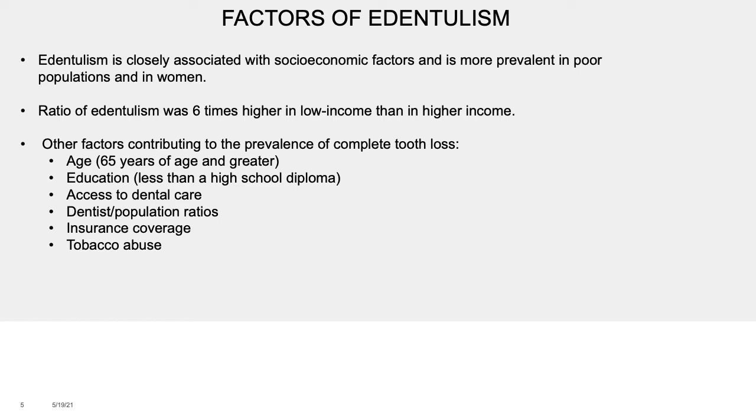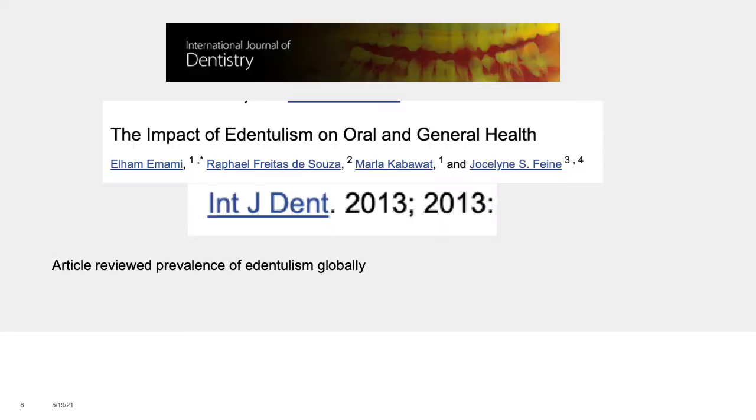She had a canine that was palatally displaced, causing irritation, and the dentist down there said, just pull it. I'm thinking, what? She's 22 years old. She needs that tooth for a while. There are problems with the way your jaws function. Canines provide guidance. So again, I'm really trying to get this through tonight that we are doctors of dentistry, okay? Obviously, there may not be enough dentists in the population. Insurance coverage issues, tobacco abuse, and alcohol abuse all lead to factors which could cause edentulism.